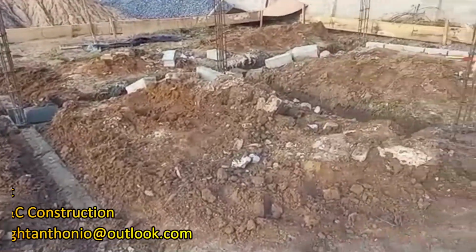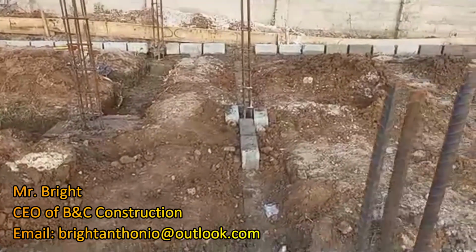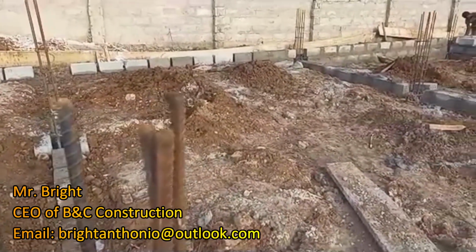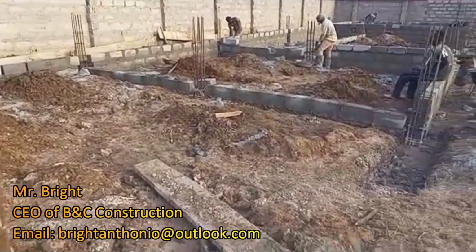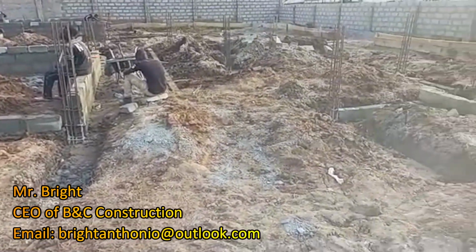Yes. So apparently, we started laying the blocks. The pillars have been set. It is very, very important to ensure that all the pillars are linear. You understand? All the pillars, or the columns, are linear. And then they start setting all the blocks.